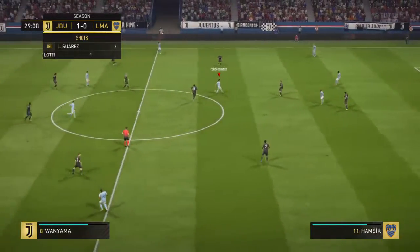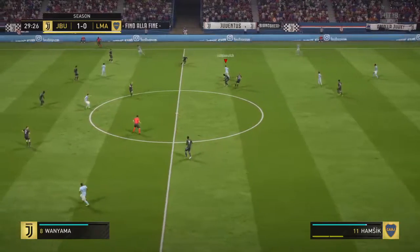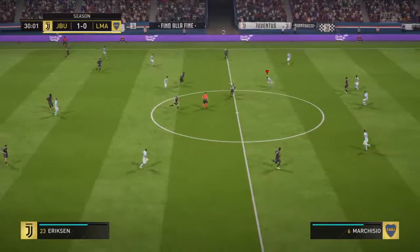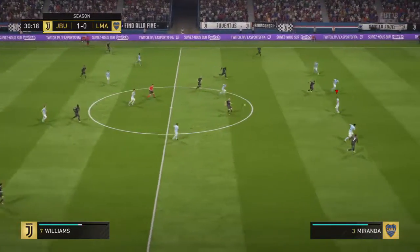Mehdi Benatia. Terrific play on the ball. Oh, lovely clean feet in a confined space. You could watch that over and over. David Klaassen.